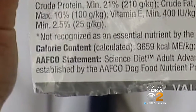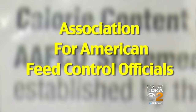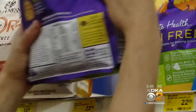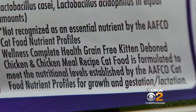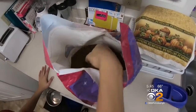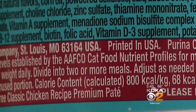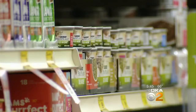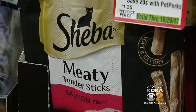I would look at something called the AAFCO statement, which stands for the Association for American Feed Control Officials. So there's an AAFCO statement on each bag of dog food that's sold commercially, and it'll either say that this bag of dog food has been tested and has been shown to adequately support a healthy animal, or that it meets the requirements. Claremont says we also need to pay close attention to the manufacturer, which you can research online.